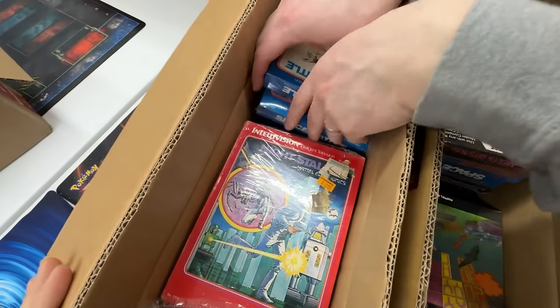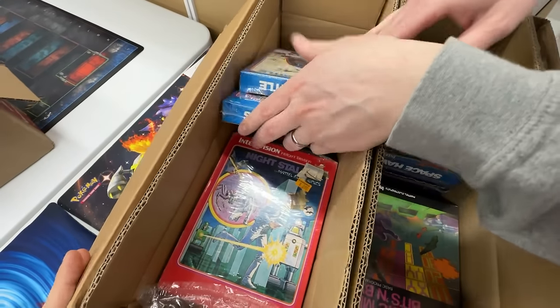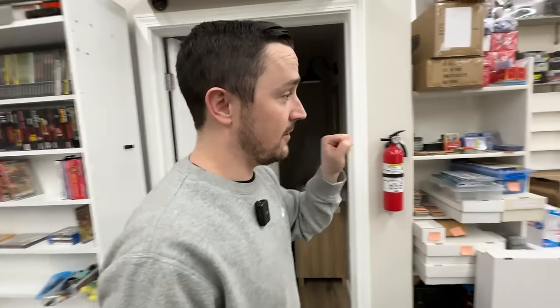Space Battle and more Night Stalkers. I think you've seen every title, so. Good. That's a nice palate cleanser. It's kind of fun. But I am super excited for this. I genuinely have no idea what's here.